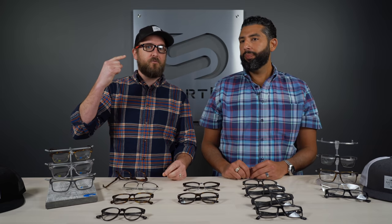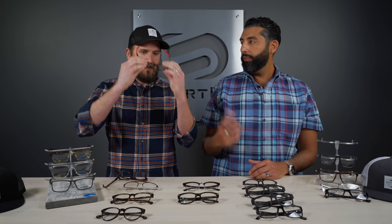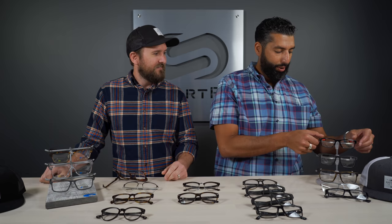Yeah, so I really like this frame because I refer to it as a kind of hybrid frame, really good for sport use, really good for everyday use. And MNP stands for modular nose pad. Yeah, you can change the nose pads to fit you.